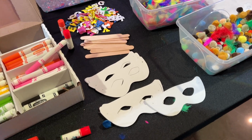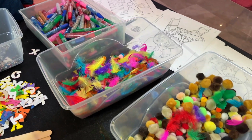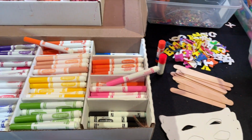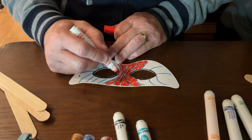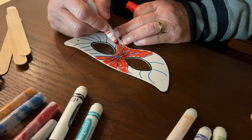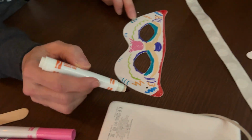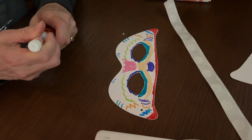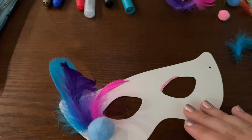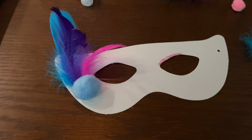They have decorate your own Mardi Gras masks because we do have a Mardi Gras night coming up over in Tiana's. So we're all going to make some masks for that. Dad kind of has a Spider-Man, Black Panther look going on right now. And I'm not sure what Mom's is. It's colorful. It's cute. And then I've got a much slower start because I've been collecting feathers and pom-poms to figure out what I want to do.